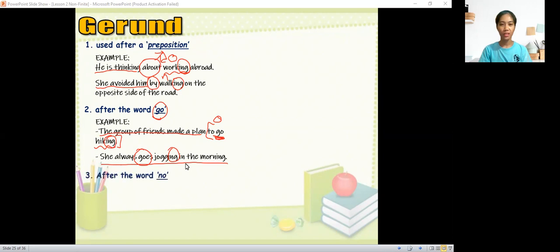Next, the third one, it says after the word no. If you can remember, we have a rule for the word not. Not to use the phone during the test.